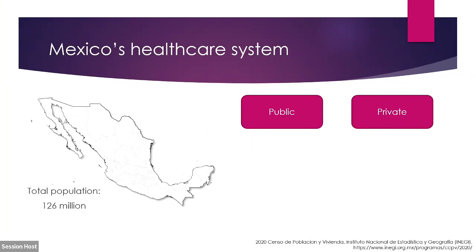To understand how people can access liver transplantation, we first have to understand the Mexican healthcare system. Bear with me, it's going to be very simple. We have a total population of 126 million people, and the healthcare system is highly fragmented. It's very complex, but for the sake of this study, we're going to keep it into public and private sectors.